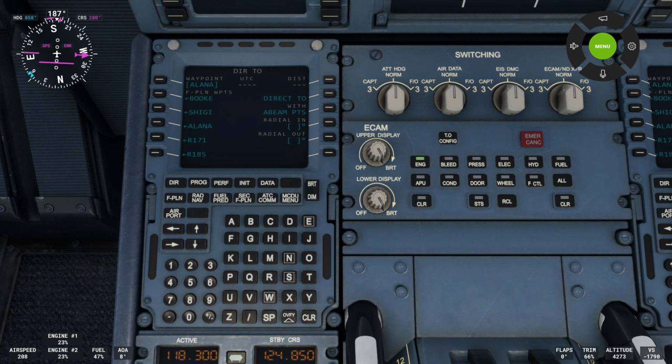Cactus 748, traffic is 1 o'clock, 4 miles, at 1,700 feet, Boeing. Report them in sight. Cactus 748, have the Boeing in sight. Cactus 748, you are 11 miles southwest of Honolulu. Contact Honolulu Tower on 118.1 when inbound. Southwest 2217, traffic is 4 o'clock, 4 miles, at 1,500 feet, Boeing. Report them in sight. Tower on 118.1, Cactus 748. Southwest 2217, descend and maintain 3,000 feet. Clear to land runway 4 right, number 2, Cactus 748.